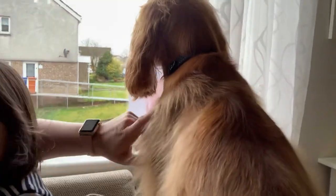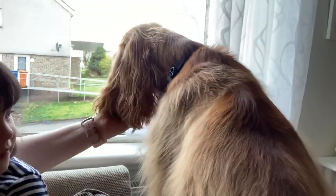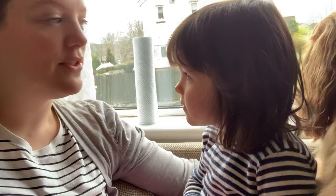So our windows get really, really dirty because of this little lady. Say hi, Bonnie. No, she just wants to look out the window. Bonnie loves to look out the window and leaves nosy marks on the windows, doesn't she? So we're going to clean them up. And that's a nosy mark.